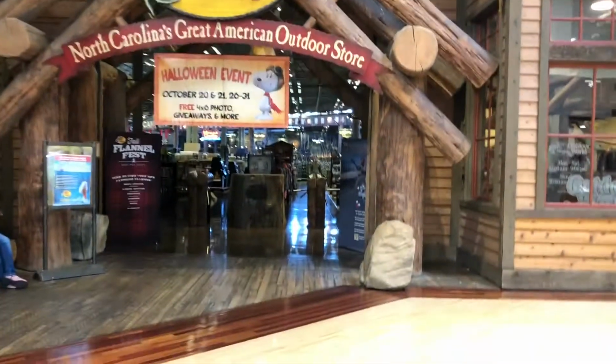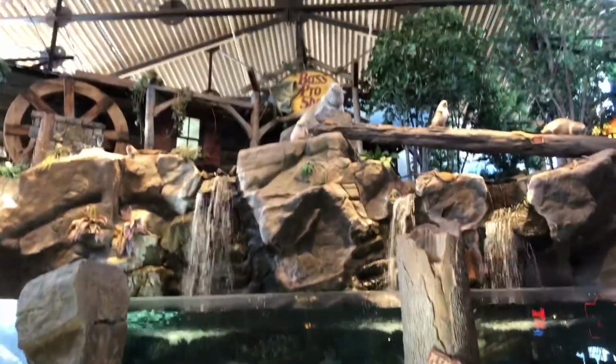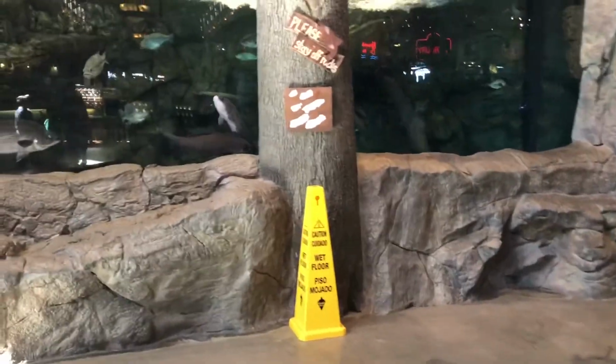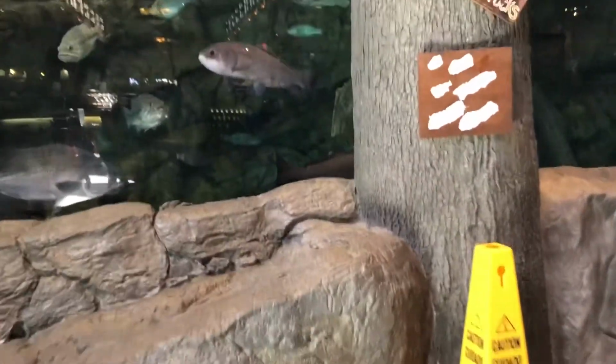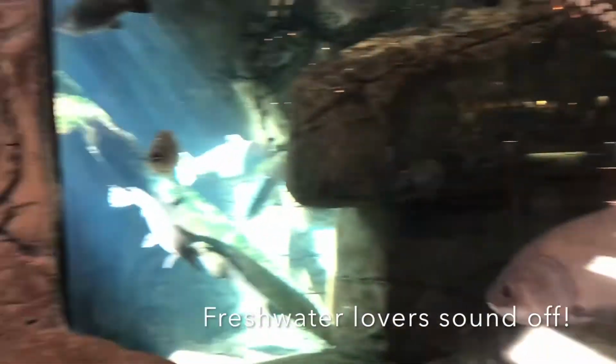After we left the aquarium, as I mentioned, it was in a huge mall. And there was a Bass Pro Shops at the other end of the mall, so I had to stop in just to see their one big tank too. It was really interesting going from seeing all the saltwater aquariums to seeing this naturalistic freshwater tank.